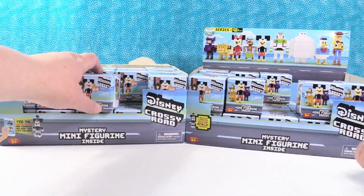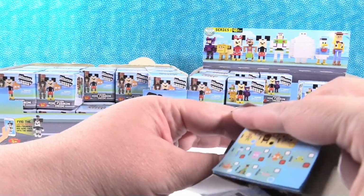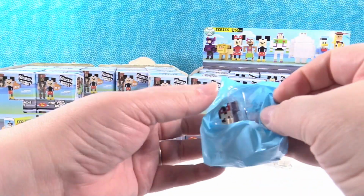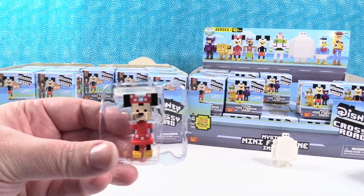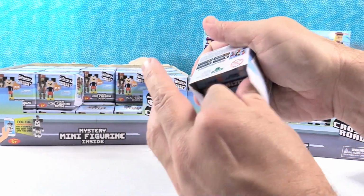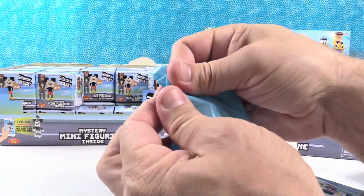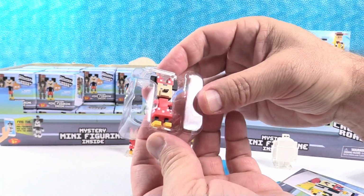So we got Baymax. Okay. I have a Series 2. I have Minnie Mouse in her red dress. Cute. All right. So this is the hunt for the limited edition? Yes. Oh no, first duplicate right there.